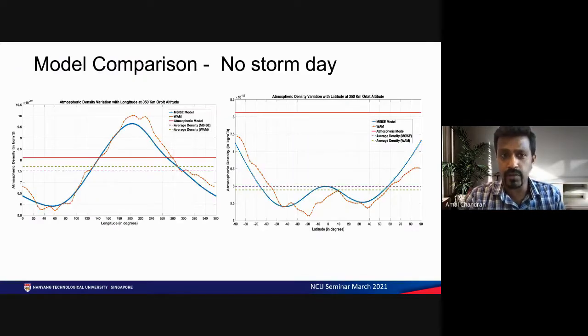Another factor that you will see is that the neutral density changes quite a bit. So the aerodynamic torque depends, of course, on the neutral density of the atmosphere at that altitude. So if your density is high, you will have more aerodynamic drag. So we've looked at that. We've looked at MSIS, which is the one that we have used in our orbit propagator models.